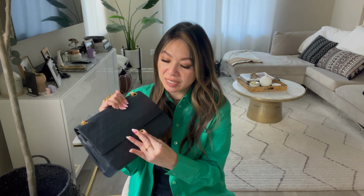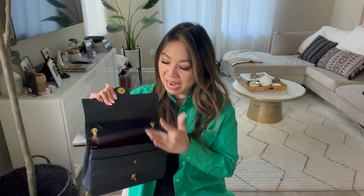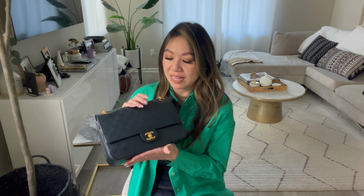CC turn lock, and then it opens just like it would. I love this one because it's a little different. Like, you see a lot of classic flaps everywhere, but you don't see one like this.